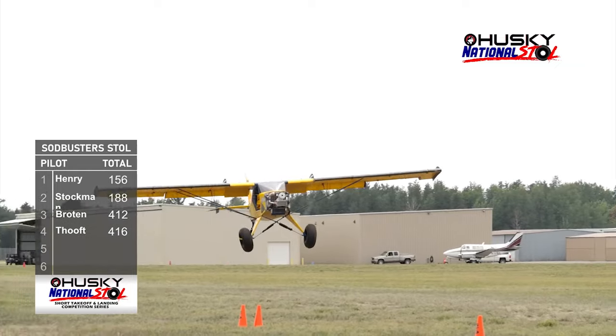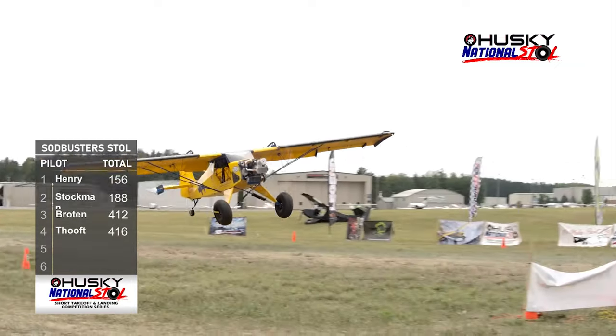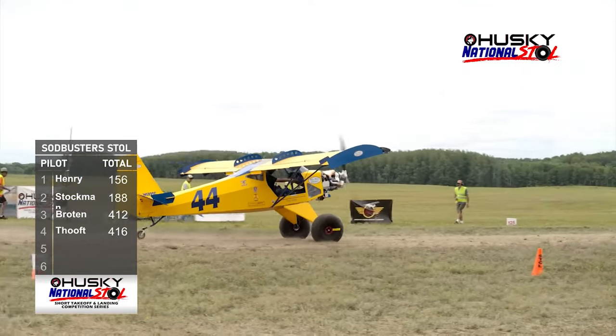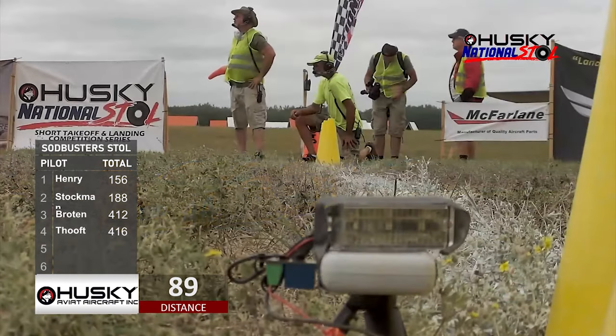All right, Steve Henry, yeehaw. Here goes Steve, just hanging that on the prop. He's hanging the whole plane on the prop. Oh, there's the wind. Look at how much stick movement he had to make to keep that airplane airborne and then get it touched down.